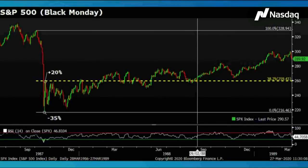And so maybe the circuit breakers that we have in place today, which we didn't have in place back then, is what made up for the difference in the amount of time that it's taken in this era versus back in 87. But the percentage declines are pretty similar. And back then we saw a 20% rally in just 1 week's time off of the lows, which is what we just saw now. And if you look further out from October 87 to September 88, the index was still trading at that level, which at the time was about 259 on the S&P, that 20% level.